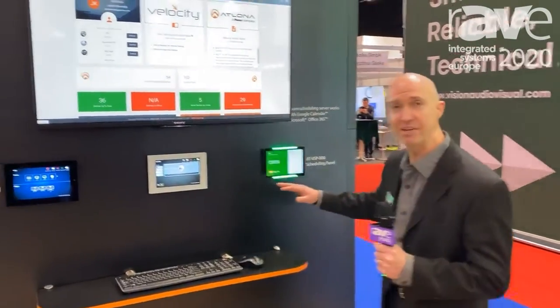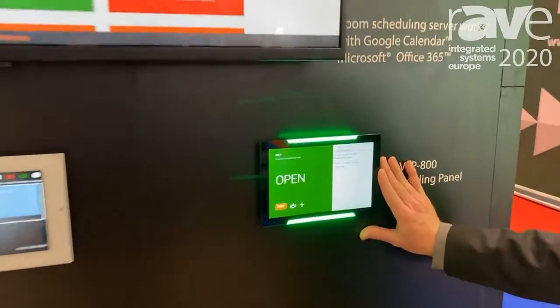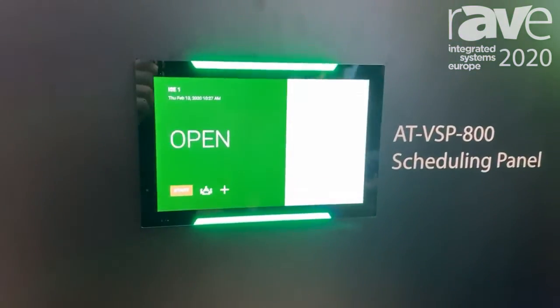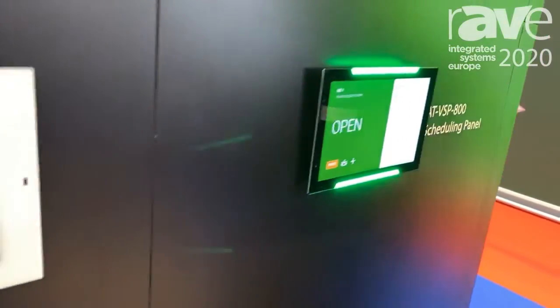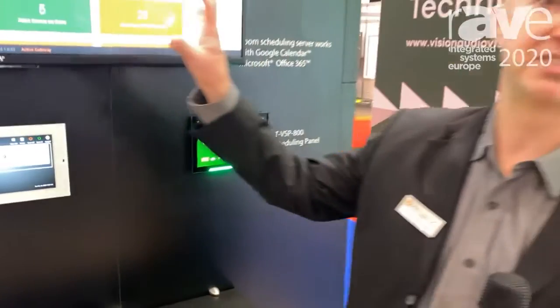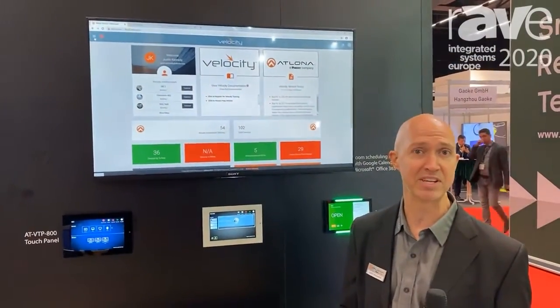And the second piece that I want to talk about is the scheduling piece. As you see, we now offer a new scheduling touch panel. The scheduling panel will allow you to book your meeting directly from the outside of the room in an ad hoc fashion, as well as book a room from a nearby area, also from the same panel. And all of that, again, is then done directly inside of the Velocity application. Very simple and very easy to do.